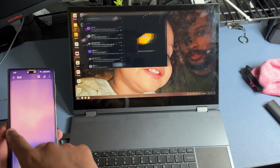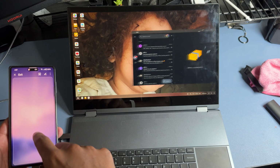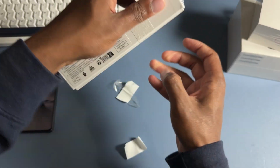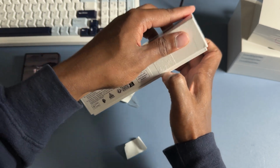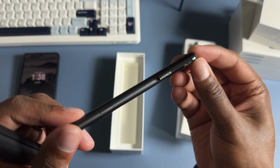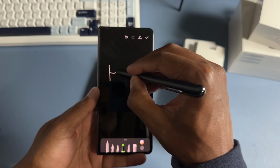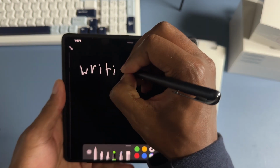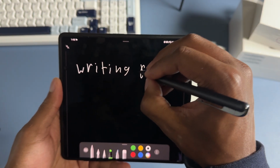Two cool features that Honor added to their desktop mode are the ability to mark up the screen and use a laser pointer. So moving on to the Honor Magic Pen, it's actually surprisingly really good. It doesn't have nearly as many features as the S Pen, but it does feel good to use. Being able to use it on both screens is also refreshing coming from a Z Fold device. It's just a missed opportunity by Samsung to not include that feature.